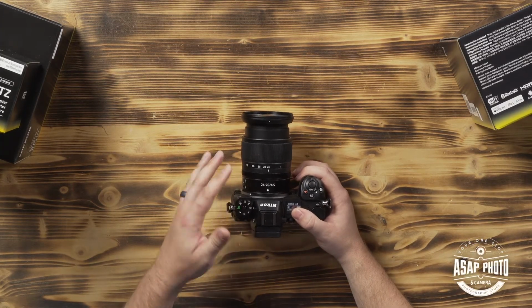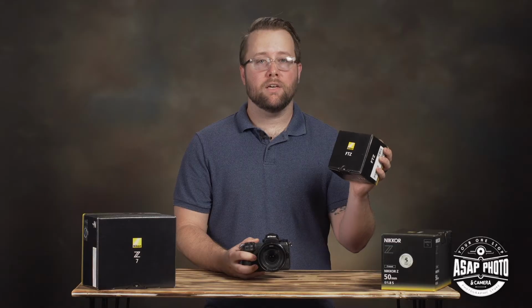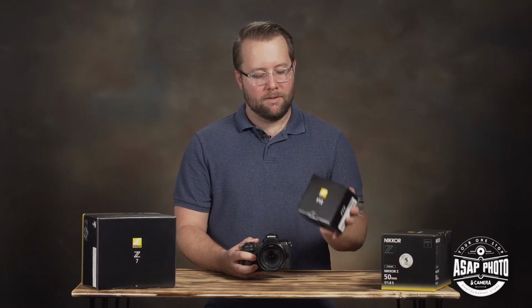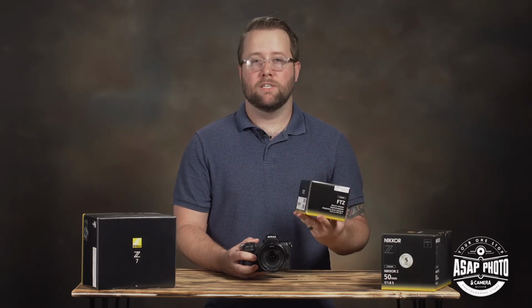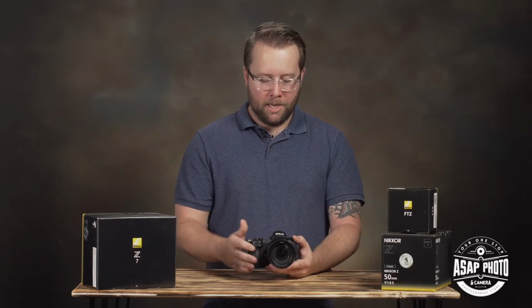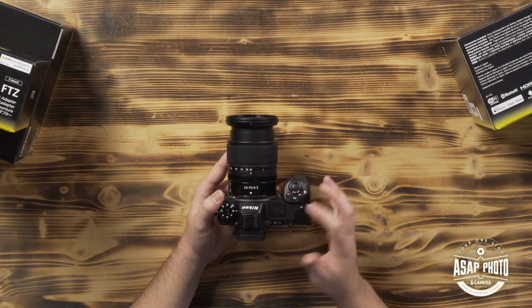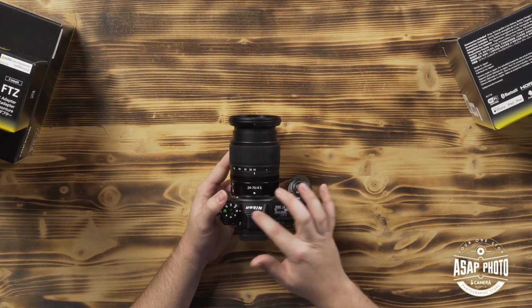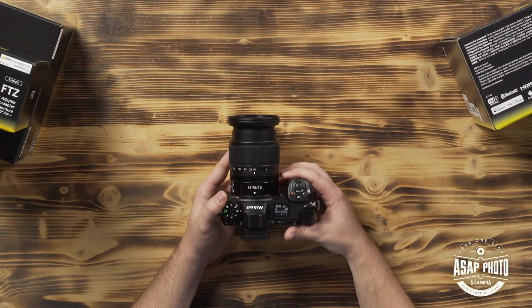Now, the awesome thing about this camera is you can actually get the FTZ adapter. So if you're already a Nikon user, you can get the FTZ mount adapter and be able to mount all the Nikon lenses that you currently own. So you don't have to get the new Z lenses. All right, so looking at the top, like I said, the controls are great. The LCD screen is great, showing you the camera settings here. You can actually set up these U buttons here to have different settings, so you can switch between those.